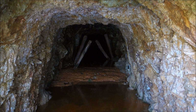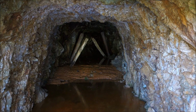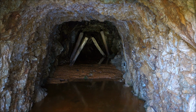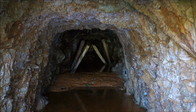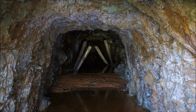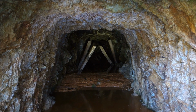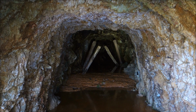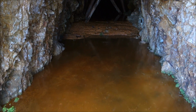I'm sorry this is collapsed because this seems a bit more modern than the last one we went into, with the timbers obviously being newer, and I can see where the timbers are smashed back there. Again, I'm sorry it's not coming across on the zoom, but in the front of it, there's some fairly sophisticated timber work. So this would seem like it would be an interesting one to explore, but unfortunately, such is the reality of mine exploring.